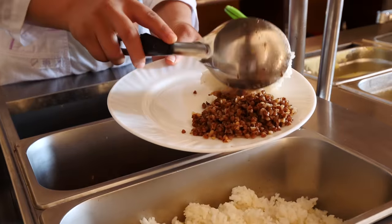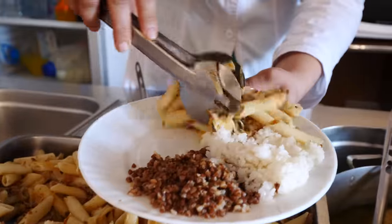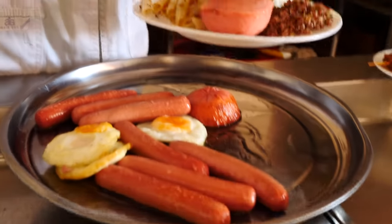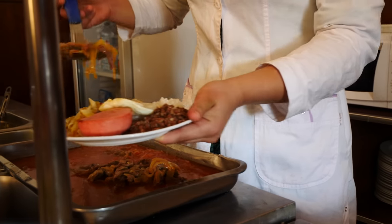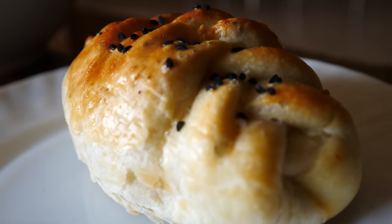So here at Cafe Bistro, I decided to get a huge mix. So I got pasta, eggs, rice, onions, beef, ham, some grains. I don't know exactly what grains that is. I think this is oatmeal. I'm 100% sure it's oatmeal, but they said there's three different varieties here. I just got one of them. And then I got a somsa, and this somsa is a little different because it's not beef, it is pumpkin. So it's filled with pumpkin.